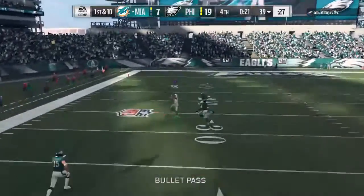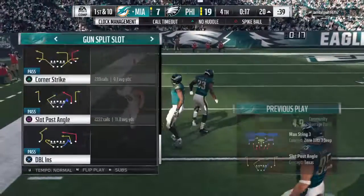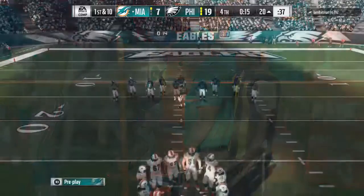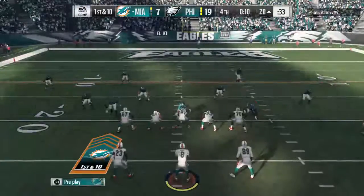He's going to let it fly. It's caught inside the 25. And he is taken down deep in Philadelphia territory. It's a big play there for Miami. 41 yards.